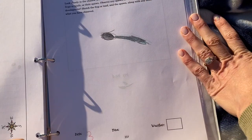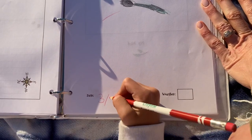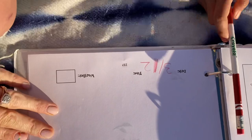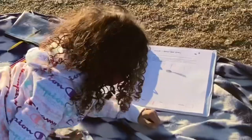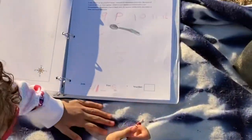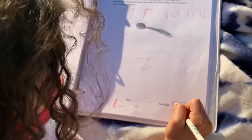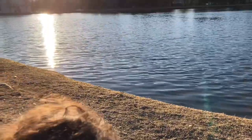So do you know how to do the backslash? Yeah. Can you do that? Yeah. And then you're going to write a 12. Do you remember what a 12 looks like? 10, 11, 12. So good. So March 12th. And then you have to write the time. There we go. Good job. So it's 5 p.m. And then what's the weather? Do you want to use a different color for the sun? Yeah. Let's do some yellow.